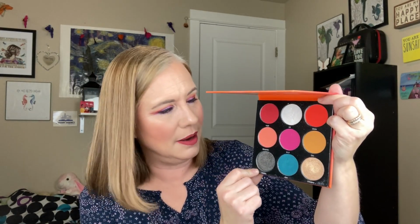However, this shade right here, this black kind of satiny shade, the age of this palette is definitely catching up with it. This palette is at least 2 years old, if not older than that. And this was just super fallout-y. I was picking little specks of this shade off my face all day long. And that's not really the shade's fault. It's just an older palette, you know?